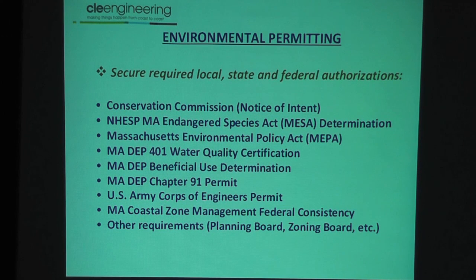And in addition, you've got DEP and the Army Corps of Engineers. They're going to tell you if your dredge sediment is clean enough to do what you want to do with it. So that's not a permit, that's a suitability determination. So they also have that oversight as well as the actual reuse of the material. So a lot of time, a lot of money.